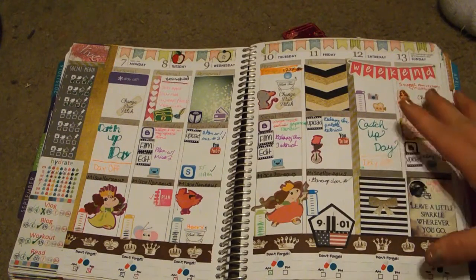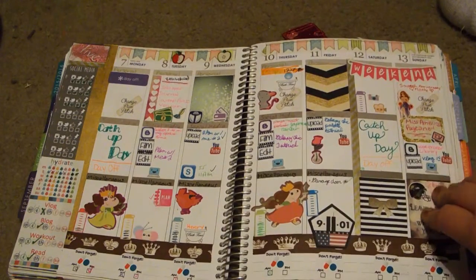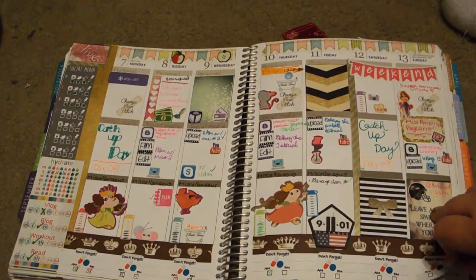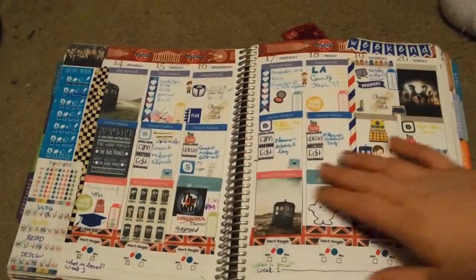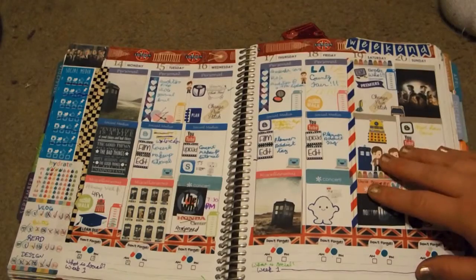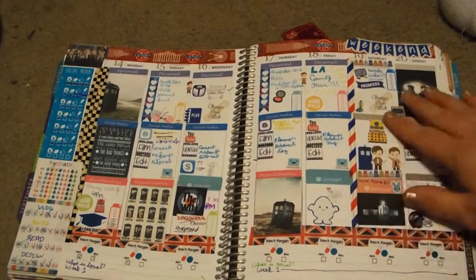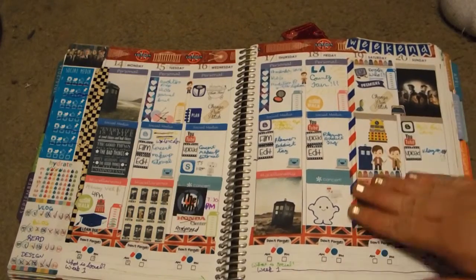Not very good, not very Miss America-y, except for the girls wearing the crowns and the crown washi. But I wanted to do it to support my friend who is Miss Montana. And, yeah. And then this was, while it definitely is not one of my better spreads, I loved this because it's Doctor Who themed. And I love anything Doctor Who themed. And so this is my Doctor Who spread. And it made me so happy to put this together.